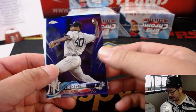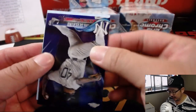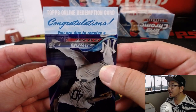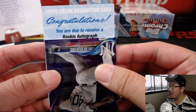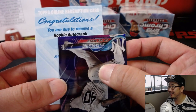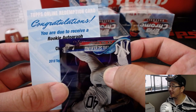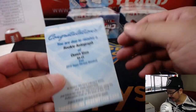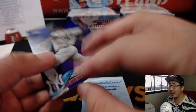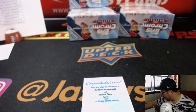Definitely over $1,000. All right, there's Purple Luis Severino for the Yankees. Let's get him upside down here. You are due to receive a rookie autograph of S. See, oh, there's the Chance Cisco, right? There he is. Chance Cisco, popular in this product here. Sign your cards, Chance. 129 out of 299 for Boombox and that Severino. We'll top load and sleeve all these before they get shipped out.